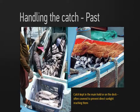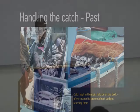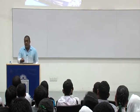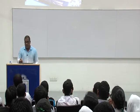That's past. And then even in the past, the other practice they had was they would remove the fish out of the hold, keep it on deck, and cover it with something like the bait net to prevent direct sunlight reaching them. And you will notice, if you observe, the belly side of the fish is kept up. This is where you find most of the guts and the enzymes and the bacteria that promote the spoilage process.